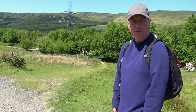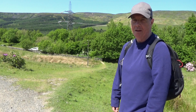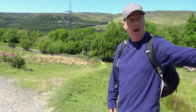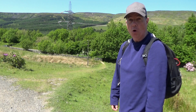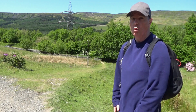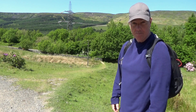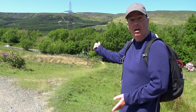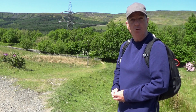Well, I'm down from Torside Clough now. What a beautiful valley that was. Absolutely wonderful. Very hard coming down. It's very hard on the knees because that last bit particularly is very, very steep and rocky, but certainly a beautiful walk all the same. Anyway, this is where I leave the Pennine Way again for today. So I'm going to turn off down here and follow the Longdendale Trail back to the Torside car park.